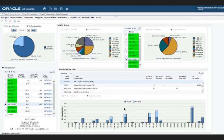If I click on payroll and HR, it goes off and shows me all 42 tables that we archive within this particular module, and we go, oh yeah, there's a good archiving rate there, but oh, what's happened with that table? Okay, that's the F08042. Let's drill down into that and find out a little bit more information about why that hasn't been archived as well. And we can also see when each module was last archived.